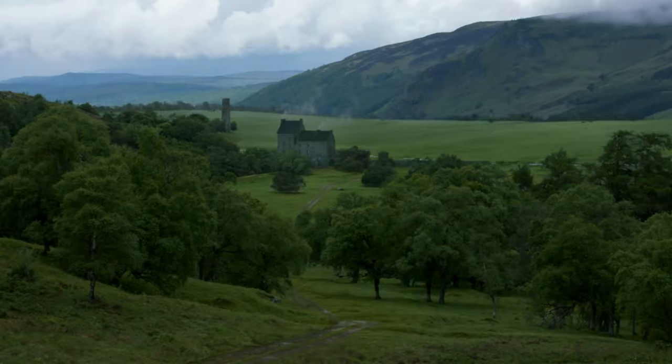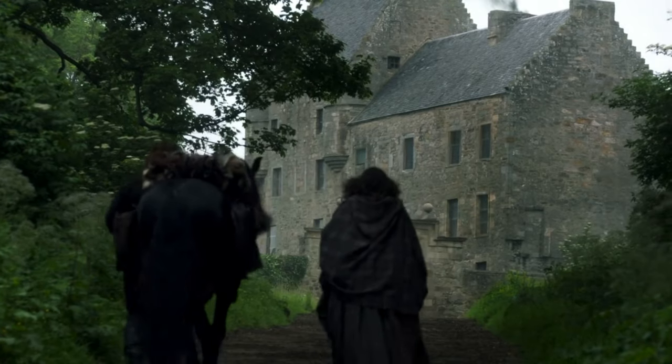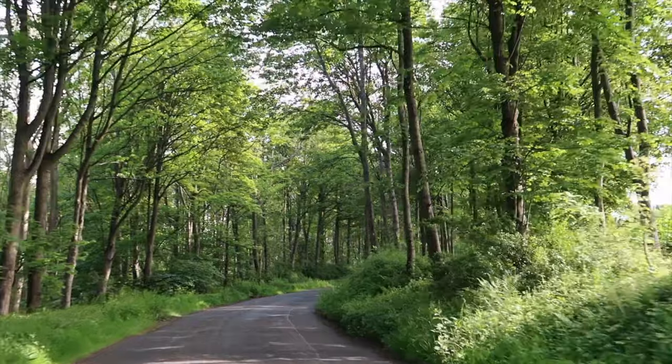So if you are an Outlander fan, Mid-Hope Castle is the filming location for Lallybroch, which is obviously where Jamie Fraser is laird of. I'm gonna try and find this castle and take you along. I really hope this is the right way, but dinna fash, I'm sure I'll figure it out. I'm so excited. I'm gonna say it. Take me home to Lallybroch.